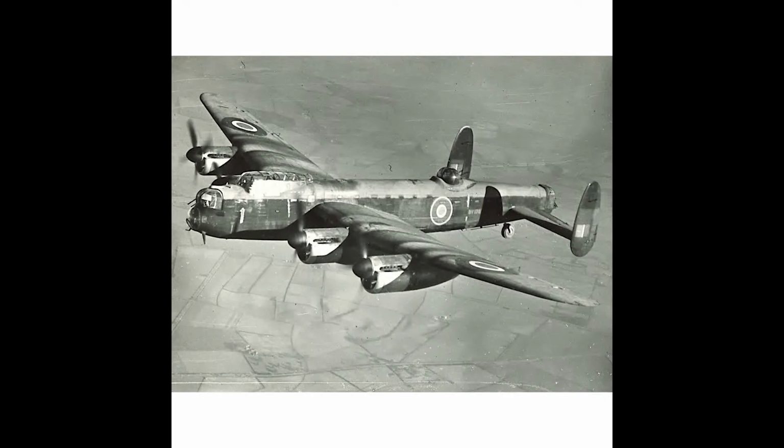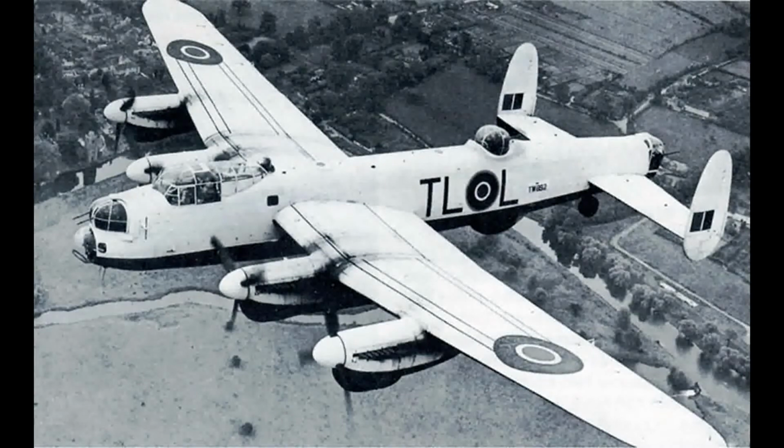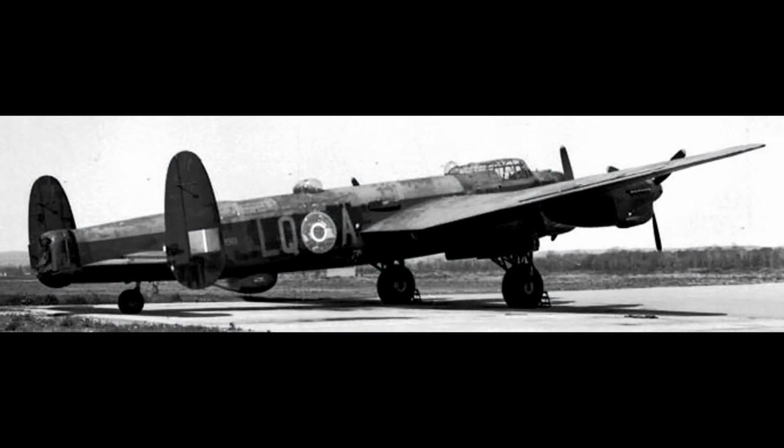I may do a video in the future about Pathfinders and master bombers, but it probably won't be for a while. With the war in Europe over, 405 was selected to be part of Tiger Force, the RAF's plan to bring its strategic bombing campaign to Japan. As such, it was returned to 6 Group and relocated to Linton-on-Ouse.